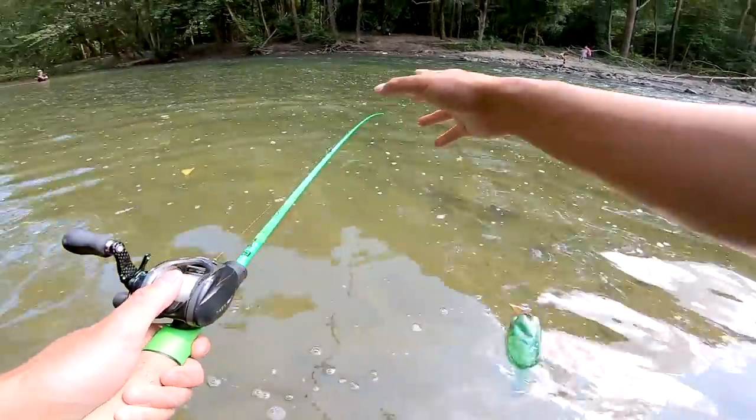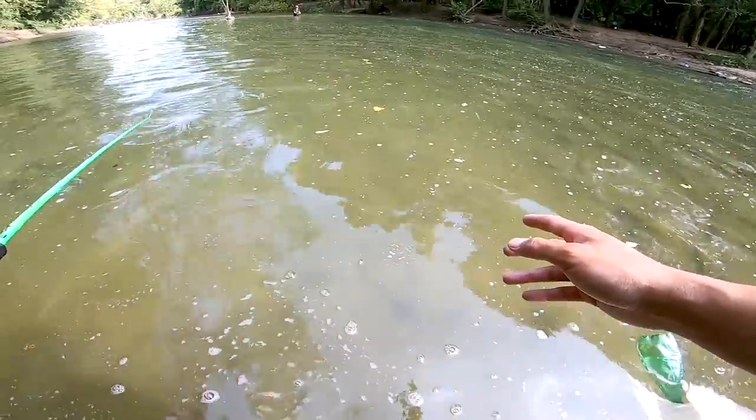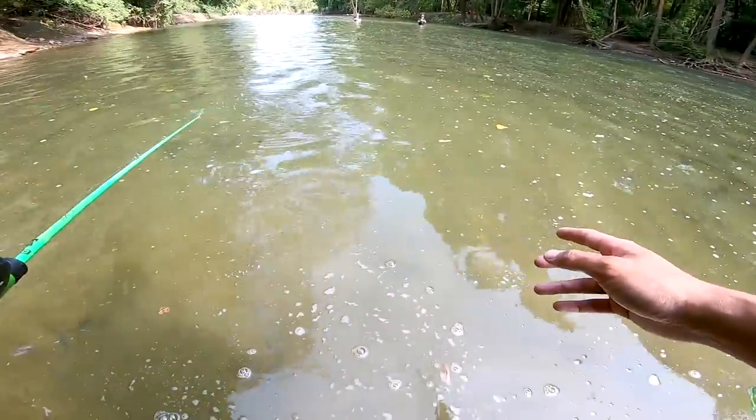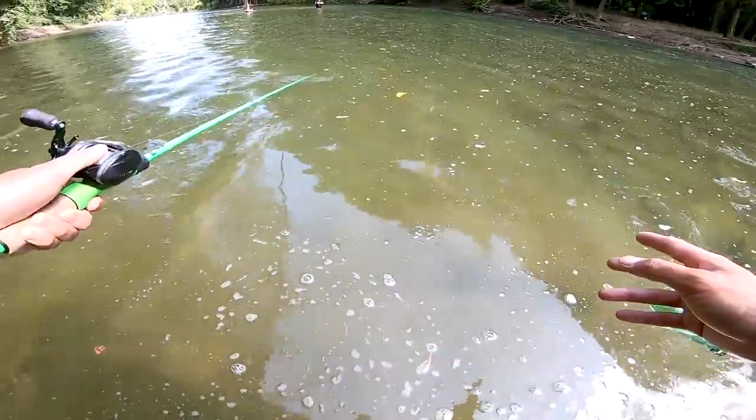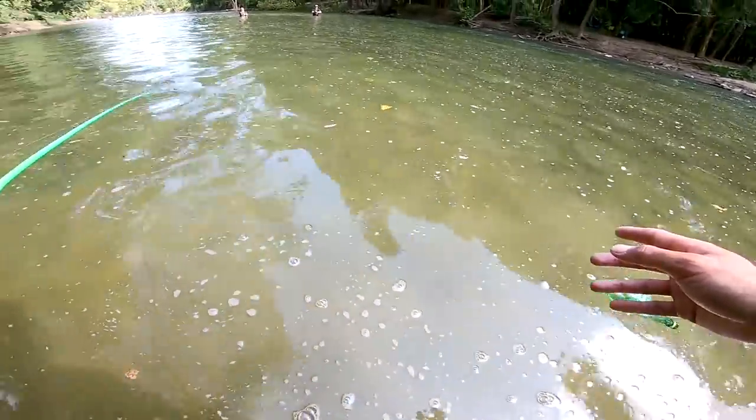Oh, a smallie just came up and hit it in the clear water. I saw him come up and, oh, he's on it. Oh, I need a plastic. Dude, I'm musky fishing. Oh, there's two on it. I'm figure eighting him. They're both right here.